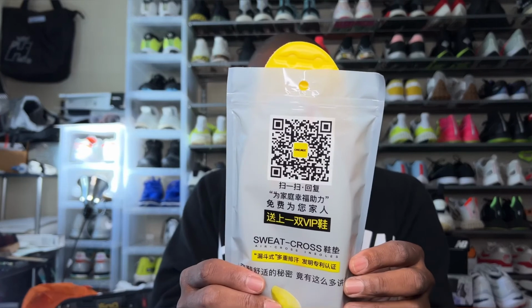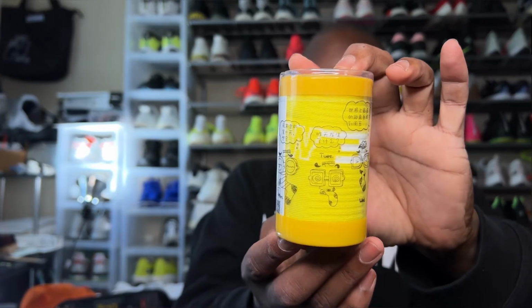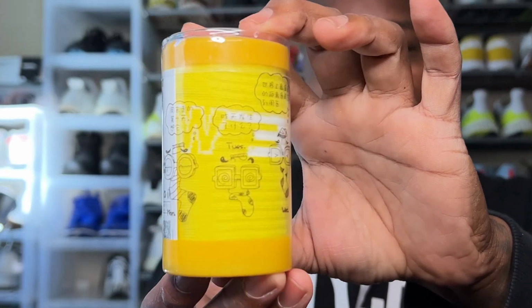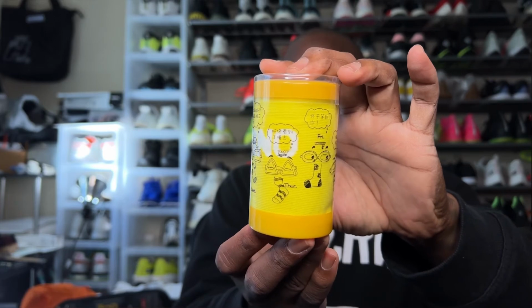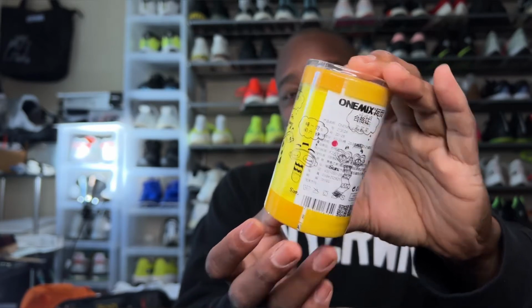QR code, so I'll hold that up if you want to test that out, see where it takes us. I haven't checked it out quite yet, so proceed with caution. But that's not all. But wait, it gets worse. Okay, so I haven't opened these, but from the detailed cartoon graphics, let's see if I can get you focused there. It seems as if this would be a pair of OneMix socks. It's all in Chinese, so I cannot read that, but the graphic seems to say that these are a pair of socks matching. So let's get into it.